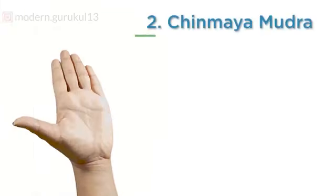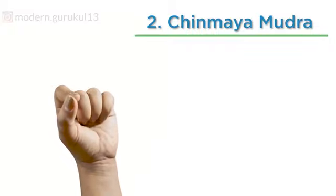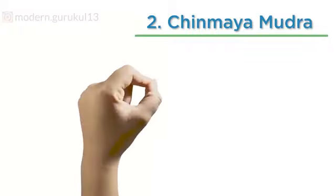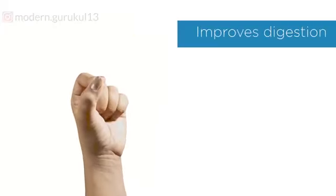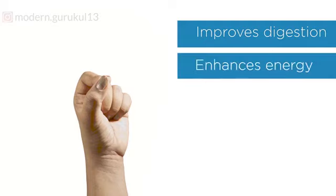Chinmay mudra. The tip of the thumb touches the tip of the index finger and other three fingers are folded inwards. Chinmay mudra improves digestion, other stomach related problems, and it also enhances energy in our body.